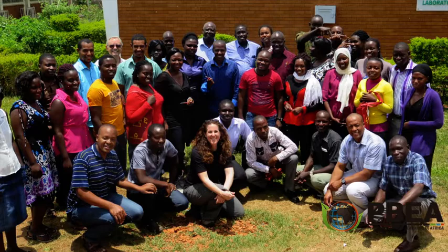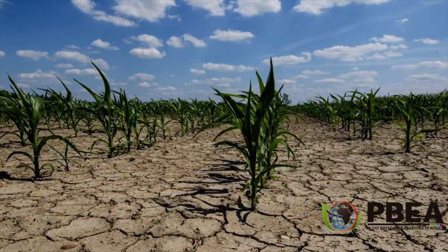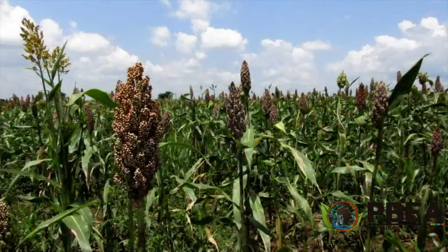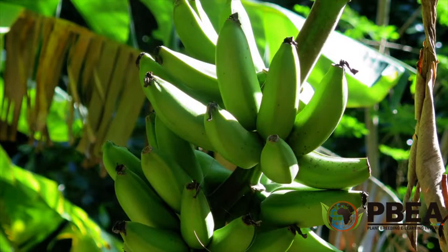Small farmers in sub-Saharan Africa and South Asia have a very small land area to work with. They are often very poorly served by input providers and by extension systems. And they're faced with challenges like a changing climate, changing pest and disease pressures, and they need a steady stream of new and improved varieties that are adapted to current conditions.